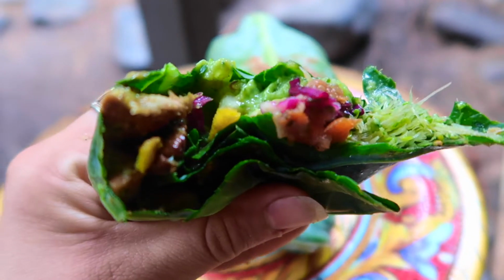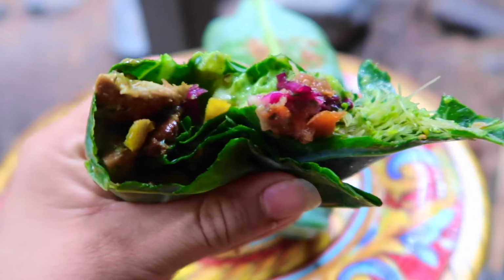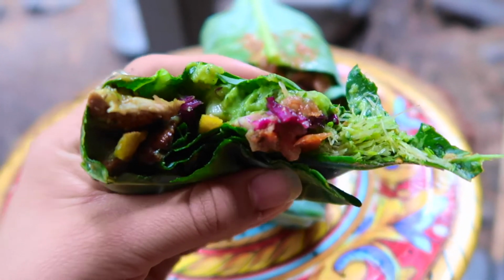This is definitely the best thing I've ever had in my life. Oh my god. So good.